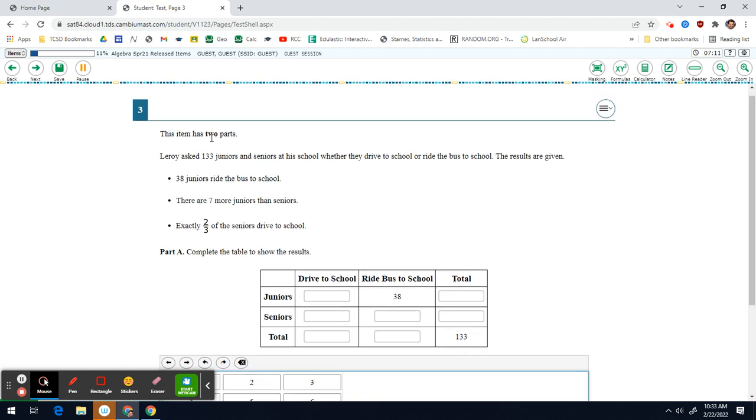Leroy asked 133 juniors and seniors at his school whether they drive to school or ride the bus to school. The results are given. 38 juniors ride the bus to school. There are 7 more juniors than seniors. Exactly 2/3 of the seniors drive to school. Complete the table to show the results. This is called a two-way frequency table. This is a topic 11 statistics problem. We have to fill in the missing boxes in this table.